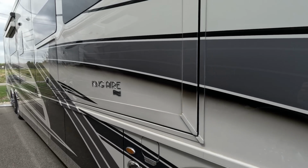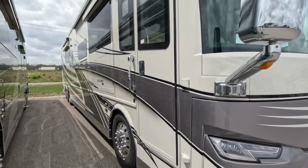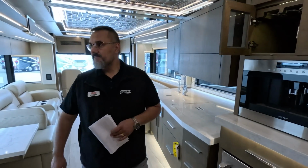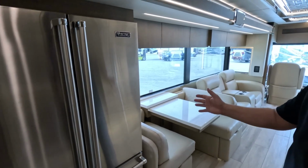So along with all the safety features, the taller ceilings, taller cargo bay doors on the outside now as well. You're going to also have a tilt function, so it'll tilt the King Aire if you want to dump your waste tanks. You've got push button controls for your cargo doors. But you've got a 22 cubic foot Viking refrigerator, all super high-end appliances.